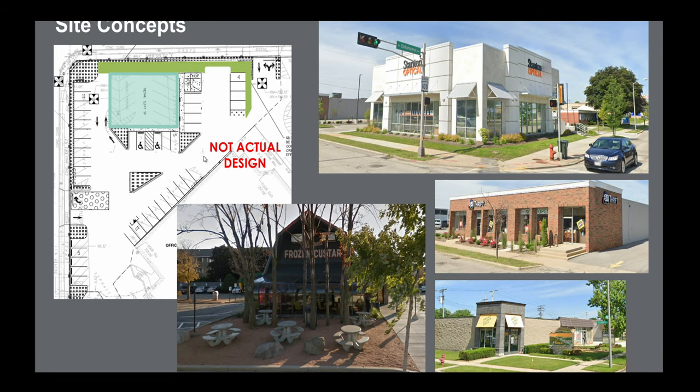So this is not an actual design. This is just something I photoshopped in about 10 minutes. The general concept is moving the building up towards the street front. We recognize that the pylon sign being there prevents this building from being right at the corner, which would obviously be ideal. But if the corner is an option, we'd like to try and work out some sort of frontage arrangement.